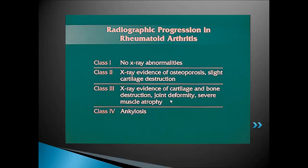Okay. So when you look at x-rays, and I don't know why I threw the slide in, but anyway, class 1 is no abnormalities.